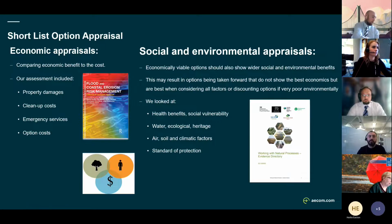So after we'd assessed the feasibility of the options, we then began our appraisal process. So this included an economic appraisal, where we looked at the cost of an option and then compared that to the money saved in terms of the property damages, cleanup costs, emergency service callouts, and then we weigh those against each other to determine if an option makes financial sense to construct.